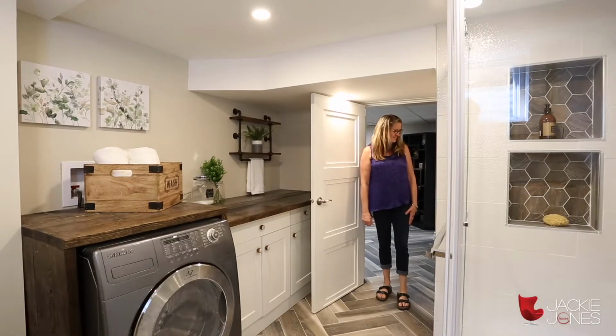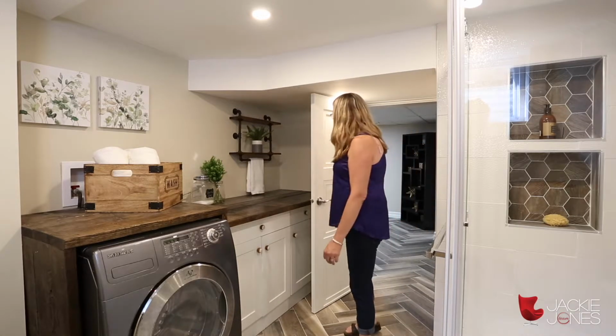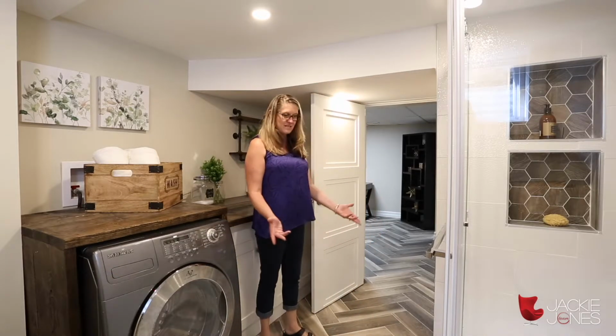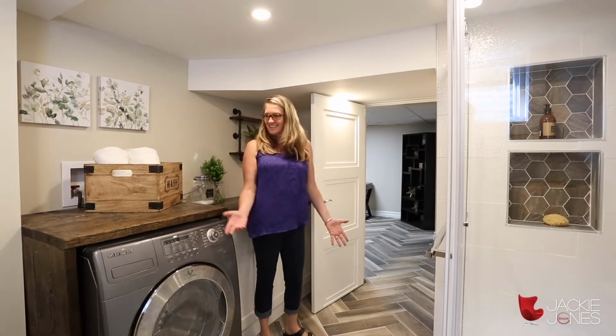This is unbelievable. Oh my god. This is such a great idea. It's perfect, like for a second bathroom, it's great. You have an extra shower, even though it's a laundry room, it's inviting.